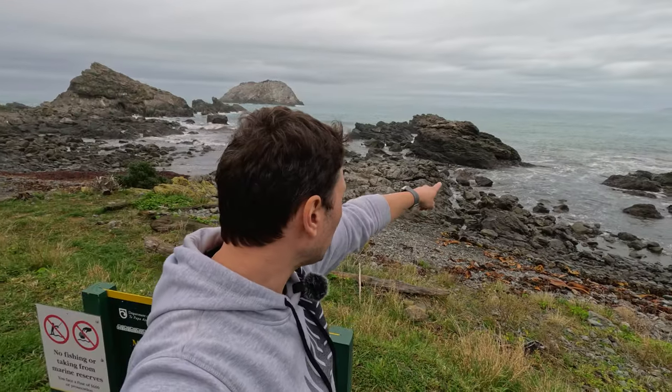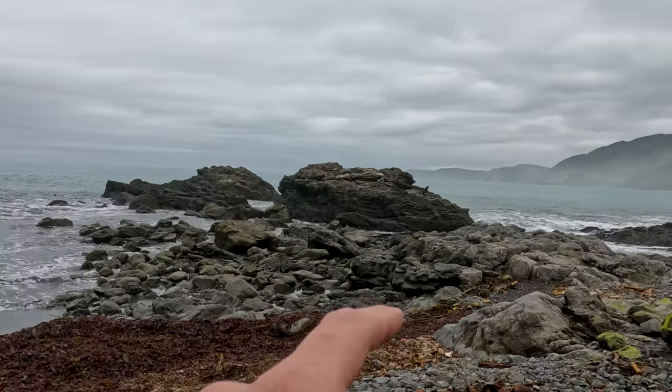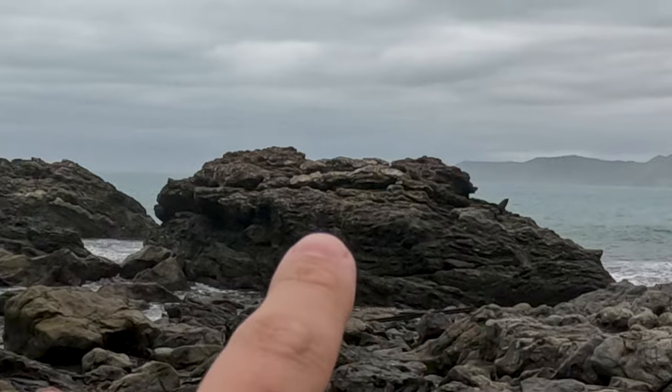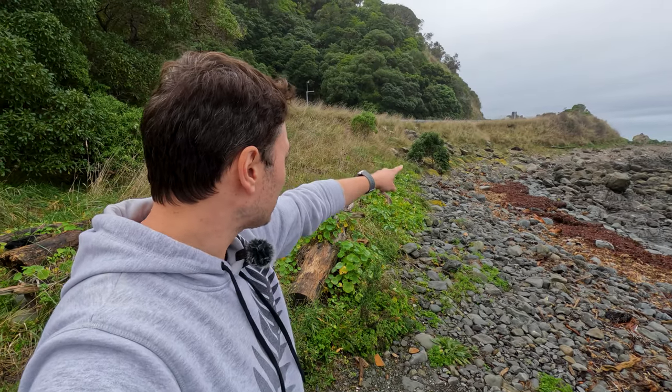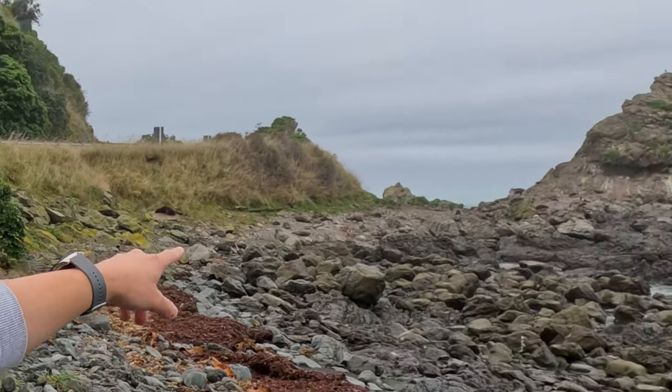I think I can see another one out in the water just swimming. There's actually a whole heap of seals on this rock just here. You can see them, there's hundreds of them actually. They're kind of camouflaged in the rocks because of their color, but the more you look, the more you can see a whole heap of them.